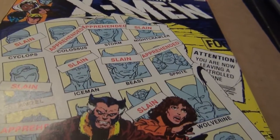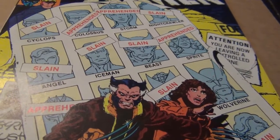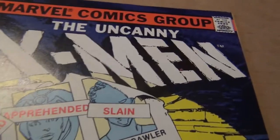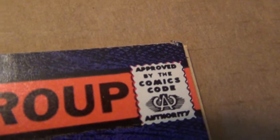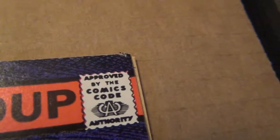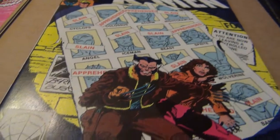Great cover. I would put this in a top 5 John Byrne cover for sure. It's just so well done. I think the first time I saw this cover, I loved it right away. This is my copy. The only problem with this one is, as you see, there's a slight production problem there at the tip corner. I'm always very careful not to get that tip piece to fall off. But other than that, this is a really beautiful copy.